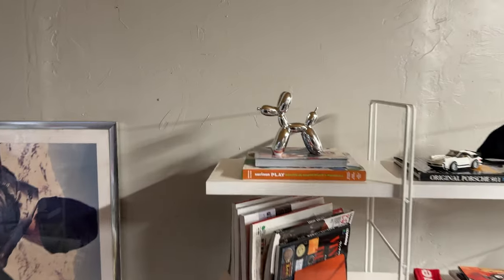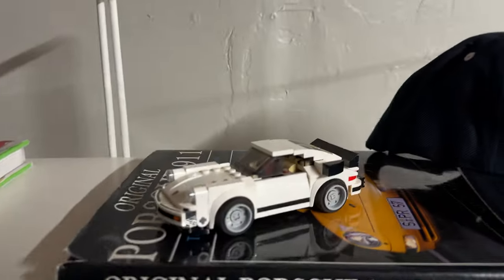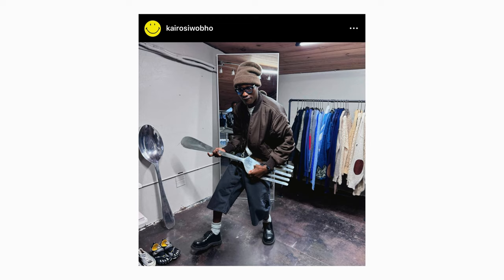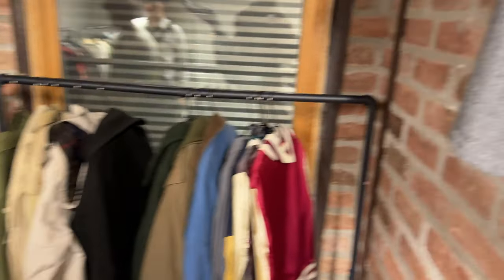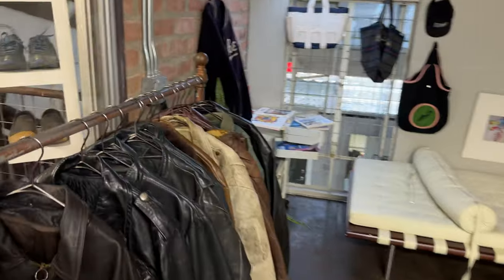Imagine if this was your house layout. Nah, this is cool. They got a bunch of cool stuff. They got the Jeff Koons. I love this. This is cool. The Lego Porsche. And of course, bro. You know we some real eaters. That's tough. Might be my cut. Got a good curated selection here at Options Austin, bro.